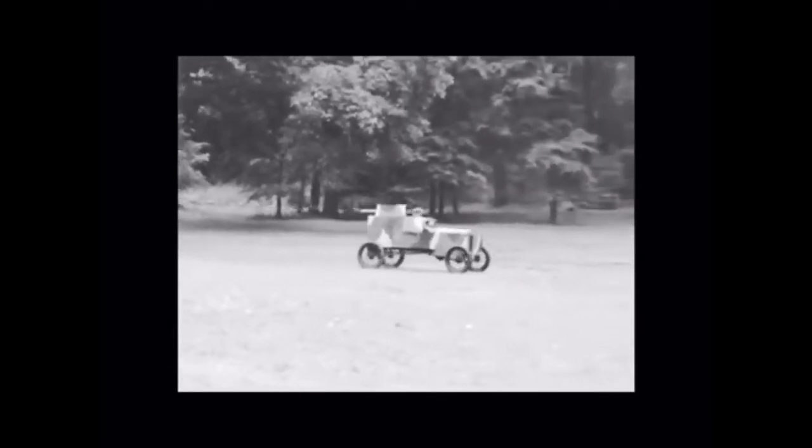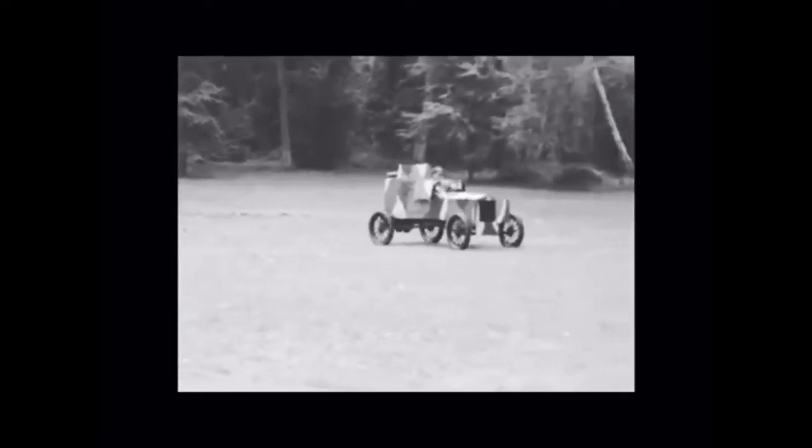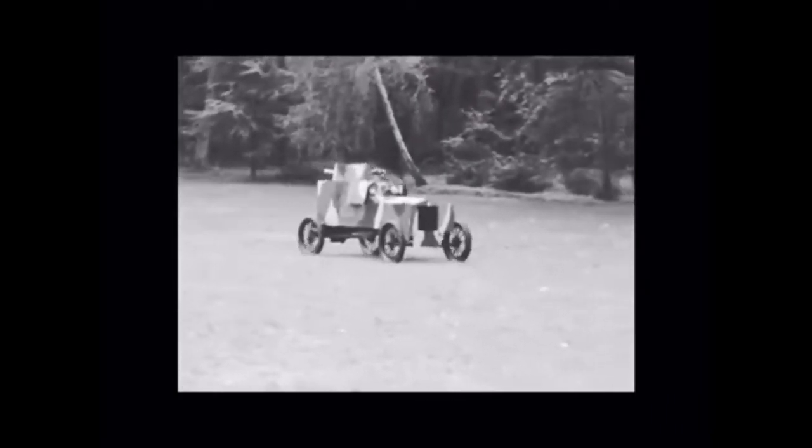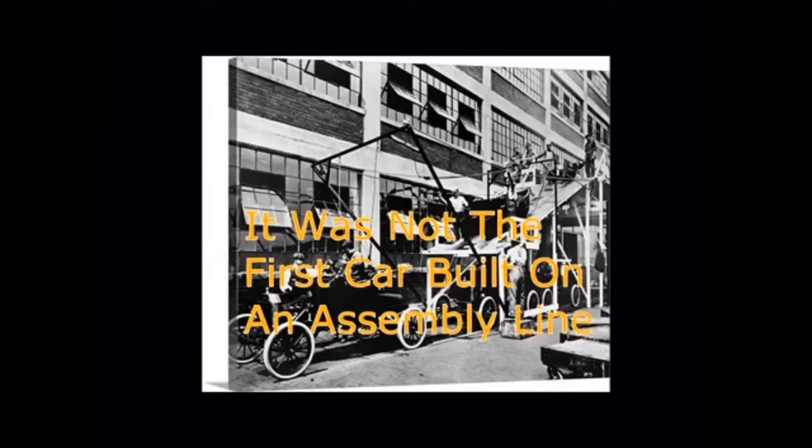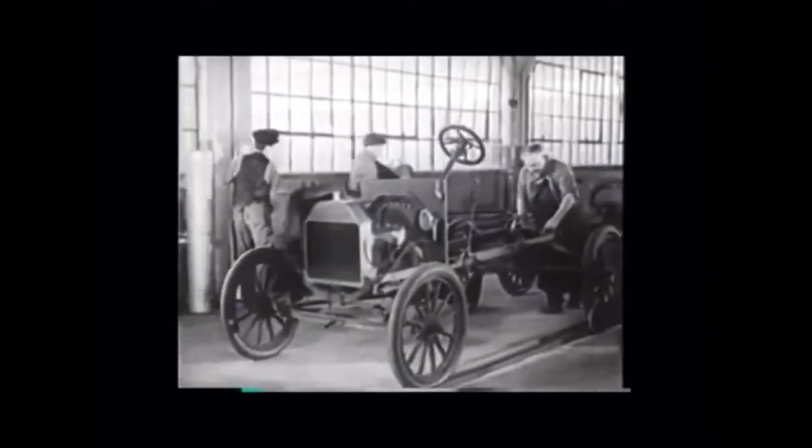The Model T was not the first car built on an assembly line. Henry Ford didn't invent the assembly line either. What he actually invented was the moving assembly line. The assembly line was the invention of Ransom Olds of the Olds Motor Vehicle Company. Olds created the assembly line to build the Oldsmobile Curved Dash. Henry Ford built on Olds's idea but added conveyor belts that moved the cars around the factory. This was the first moving assembly line.